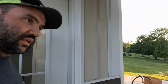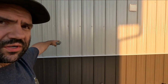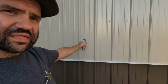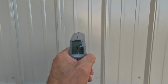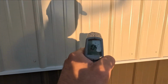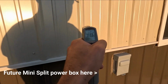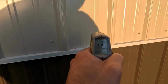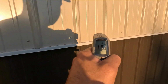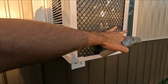So anyways, let's go outside and look at the actual. So this is where we were. It's already in the shade, but it's 97. I don't know if you guys can see that. It's 97 on the outside of the shop. And then over here, 113, 112, 115. And then here's the outside of the unit.